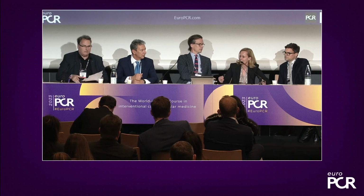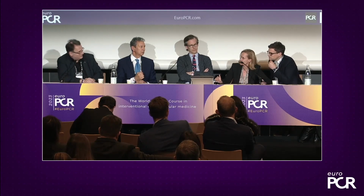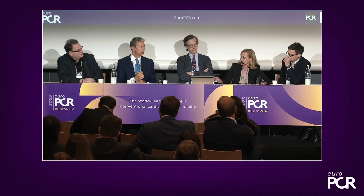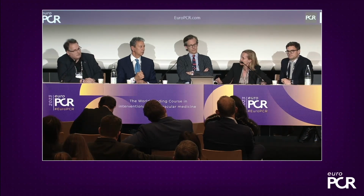This is a good point, Stefan. Here's another question, maybe somehow related to that. So how far can the viewing distance of the 4D ICE be? And if you think of a left atrial appendage occlusion procedure, for example, would it be possible to guide it appropriately from the right atrium, where you have a pretty far distance to the left atrial appendage? Sergio?